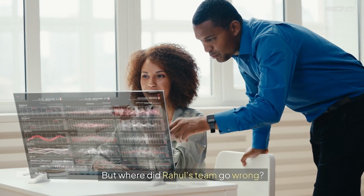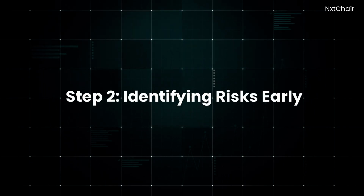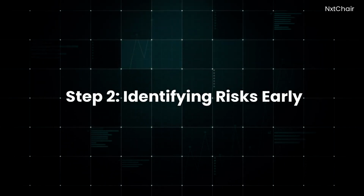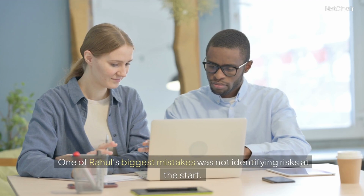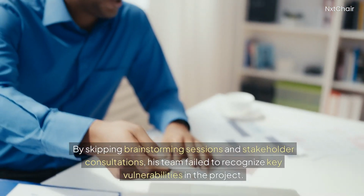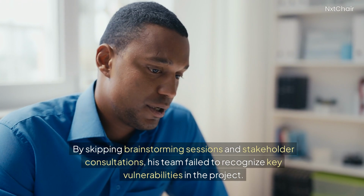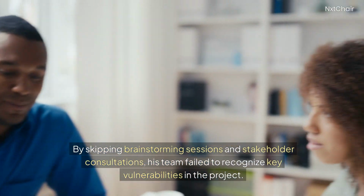But where did Rahul's team go wrong? It all comes down to skipping the fundamentals of risk identification. Step 2. Identifying risks early. One of Rahul's biggest mistakes was not identifying risks at the start. By skipping brainstorming sessions and stakeholder consultations, his team failed to recognize key vulnerabilities in the project.